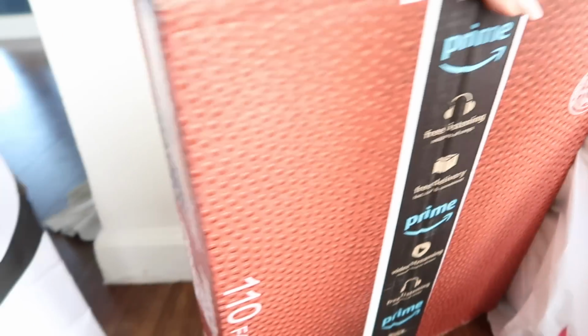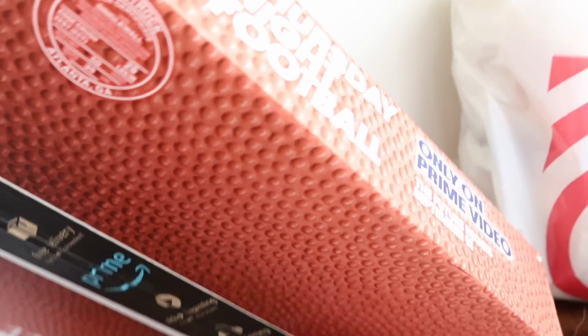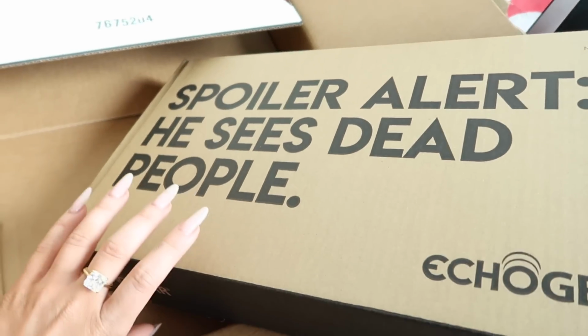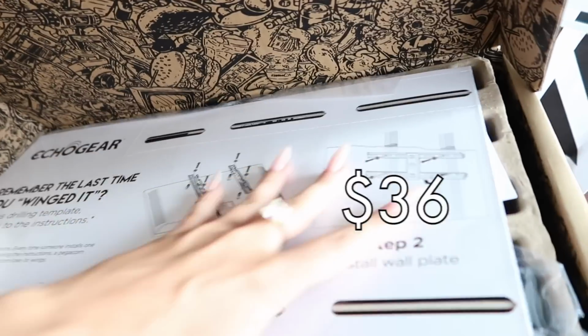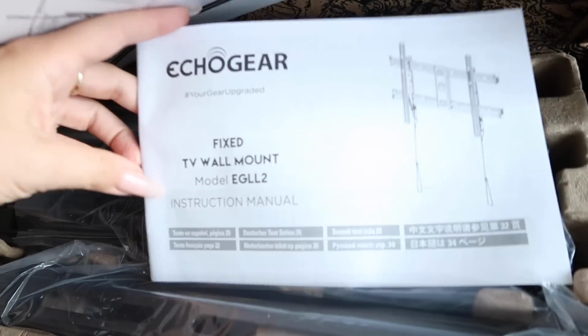You know what? I'm not gonna lie. I actually have no idea what this is. The hell is this? I mean, this is kind of freaky Halloween-y. What is this? Oh, yeah! Oh, I got a TV mount, guys.